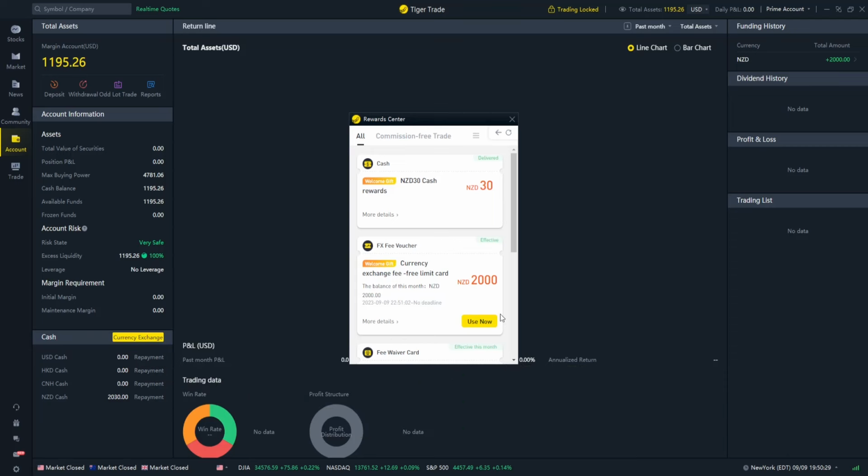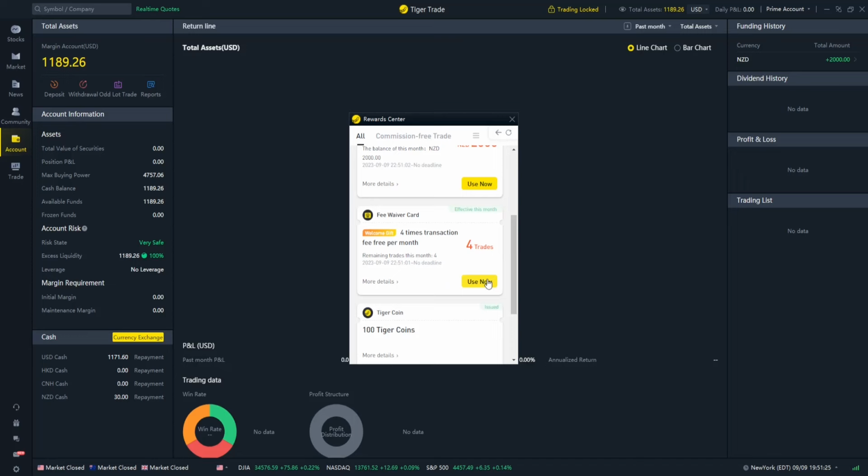And all we've done is go into the reward center and click on currency conversion using the voucher that's listed here. And just like that, we got a nice noise on our phone. The money's been converted. And the same with the fee waiver card. In order to use this, we'll have to do it on the phone as well.